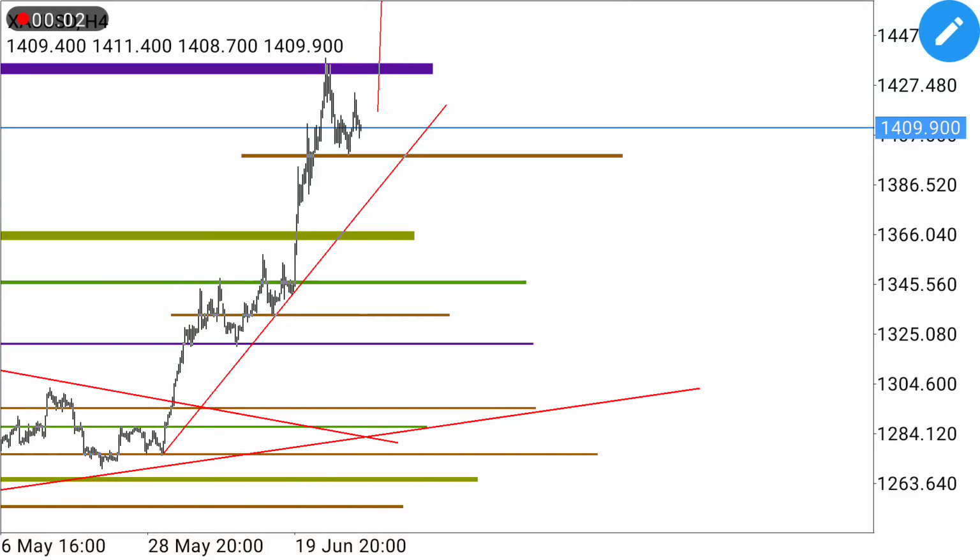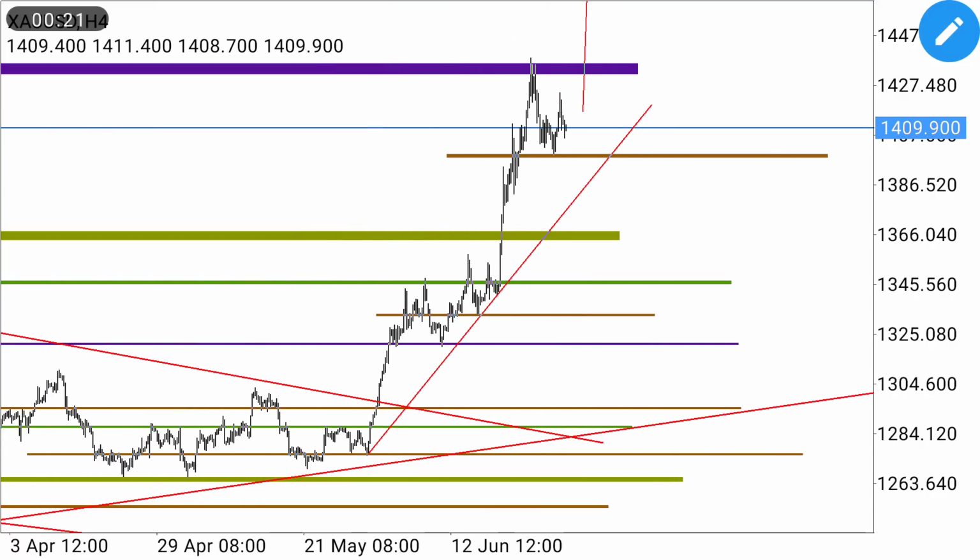Hello, it's another week. We have been quiet for some time, and this week we're going to be focusing on the market analysis for the coming month, which will begin on the 1st of July and end on the 5th of July. And the pair we're going to be looking at first is XAUUSD, and this is the H4 time frame.